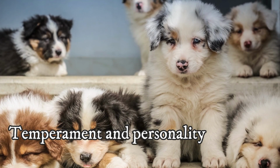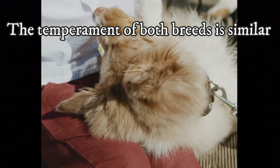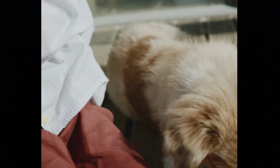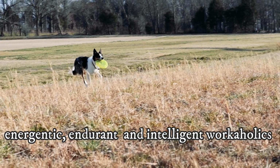And now let's talk about the temperament. Just like those two breeds are similar in appearance, they also have comparable personalities, which is a result of their purpose, which is to be tireless herding dogs. And indeed, both dogs are energetic, enduring and intelligent workaholics.